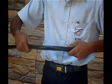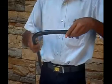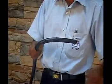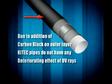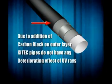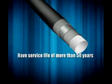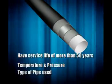Unlike plastic plumbing pipes, KiTEC permanently holds whatever shape it is formed into and does not need additional clips or brackets to retain the shape of bends or curves. UV resistant. Due to addition of carbon black on the outer layer, KiTEC pipes do not have any deteriorating effect of UV rays. Thermal strength. KiTEC pipes have been designed to the service life of more than 50 years, depending upon temperature and pressure, and the type of pipe used.